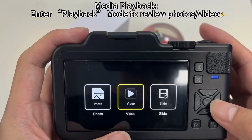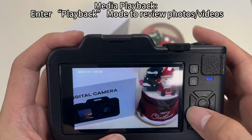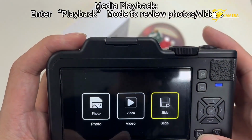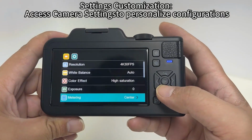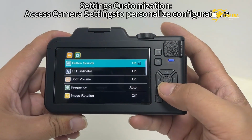In controlled lighting, the dynamic range performs better than expected, keeping highlights and shadows balanced. The camera feels responsive, with quick startup and smooth operation during shoots. I found the controls intuitive, which saves time when switching settings between poses. Its compact size fits perfectly into smaller studio setups, and it doesn't feel intimidating for beginners.